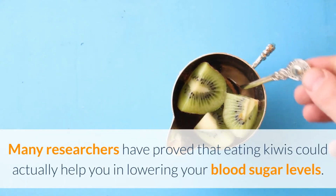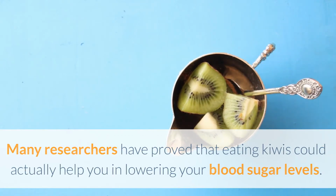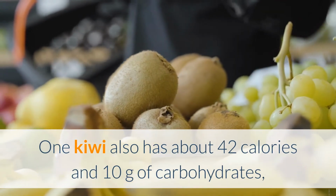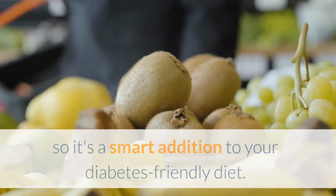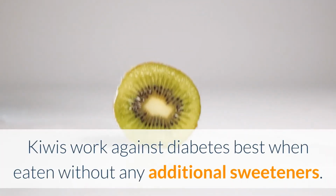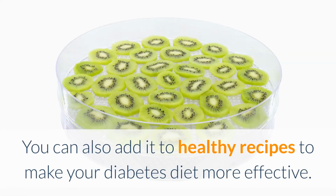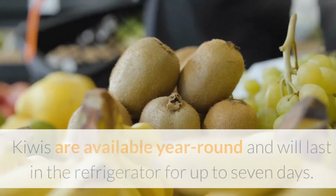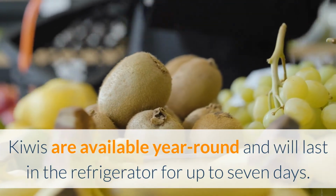6. Kiwi. Many researchers have proved that eating kiwis could actually help you in lowering your blood sugar levels. 1 kiwi also has about 42 calories and 10 grams of carbohydrates, so it's a smart addition to your diabetes-friendly diet. Kiwis work against diabetes best when eaten without any additional sweeteners. You can also add it to healthy recipes to make your diabetes diet more effective. Kiwis are available year-round and will last in the refrigerator for up to 7 days.